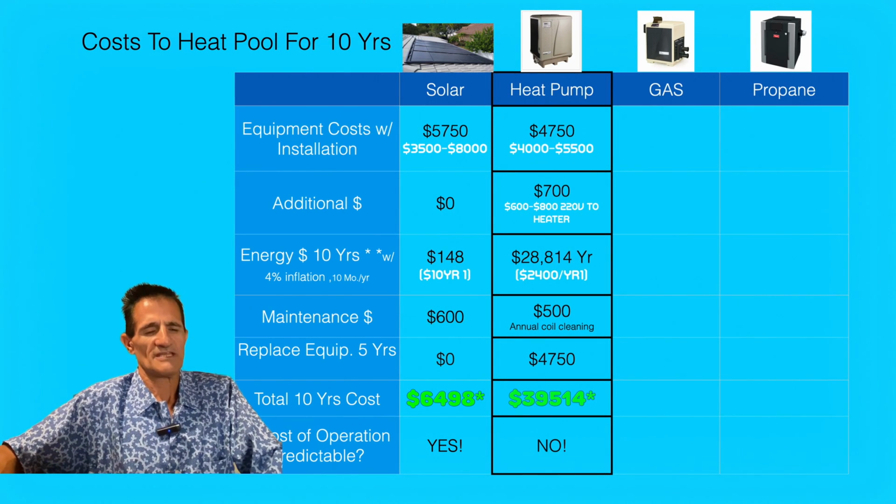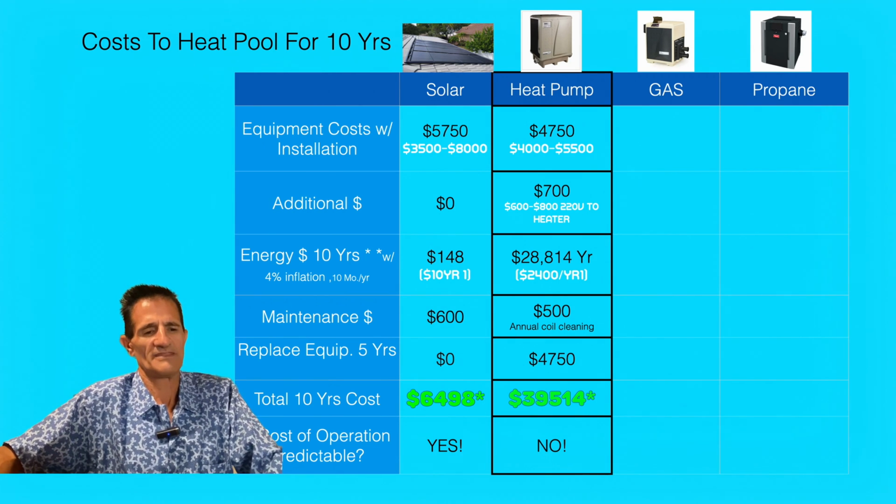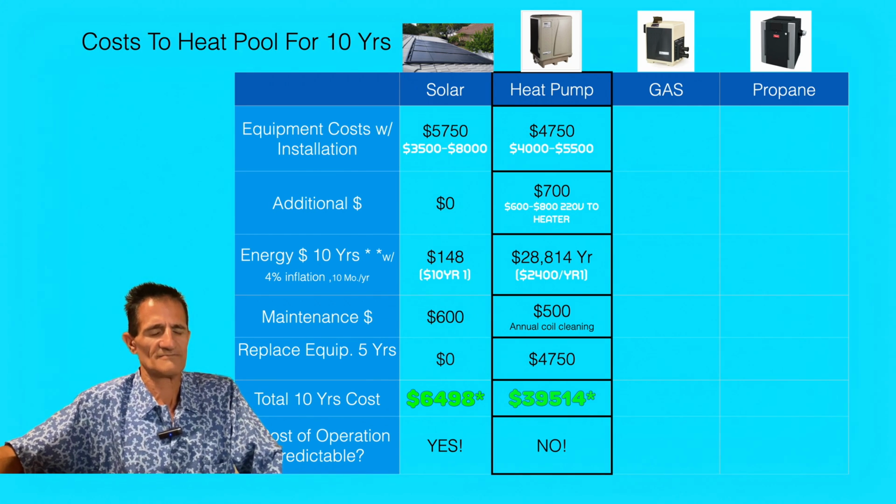Electric pool heat pumps, the equipment costs with installation, about $4,750 average. Additional cost, you have to run a 220 volt line to the pool pump area. Most people do not have 220 volts there, so you have to get an electrician and run that electrical. That's about $700 roughly. And then the energy to run the heat pump for 10 years. So what I figured was, on average, for a decent sized pool, for a large pool, roughly $250 a month, about $2,400 a year roughly.